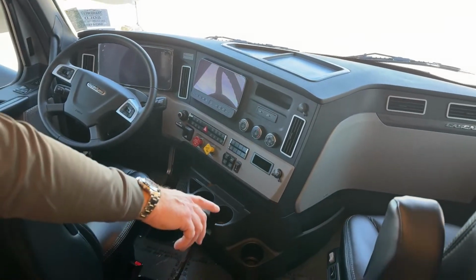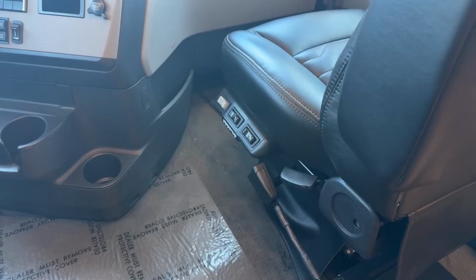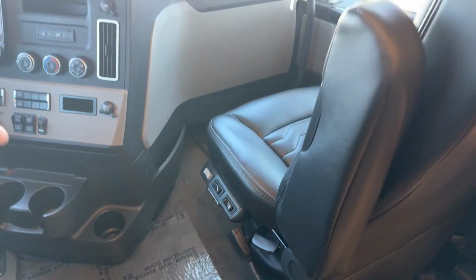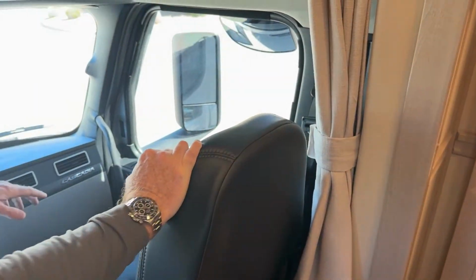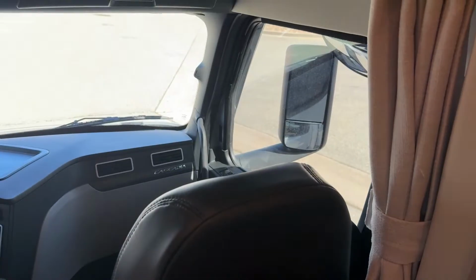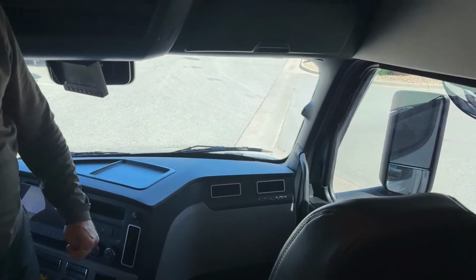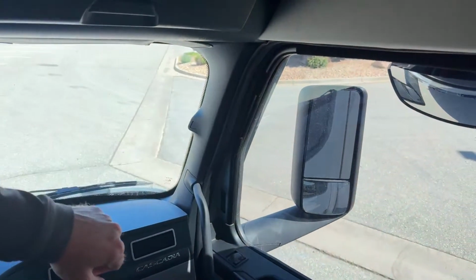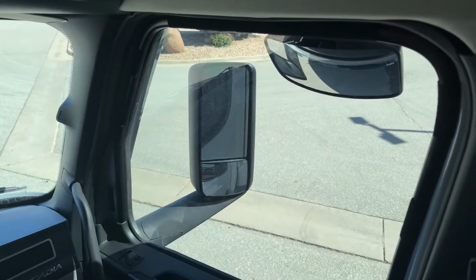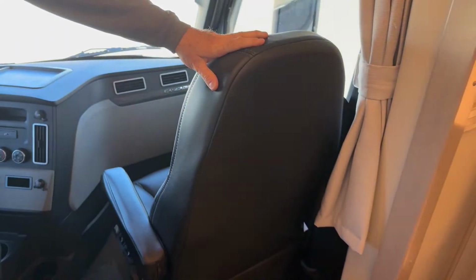All the seats are going to be air seats with power lumbar and power adjustments. And you also have, this is part of your little radar on the side. It will turn yellow if something's over there, and then it will blare red if something's in immediate danger. All heated mirrors, power adjustable on the top, and then the bottom ones are manual. So just a very, very comfortable riding coach.